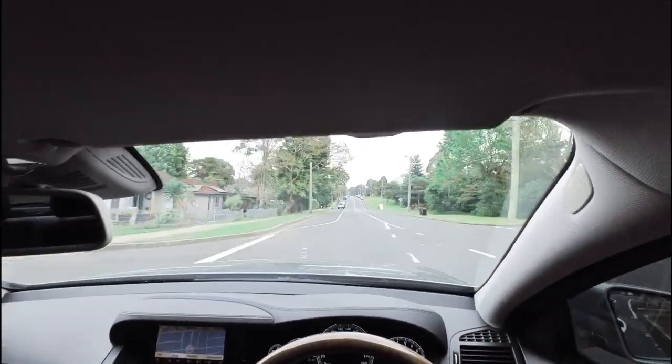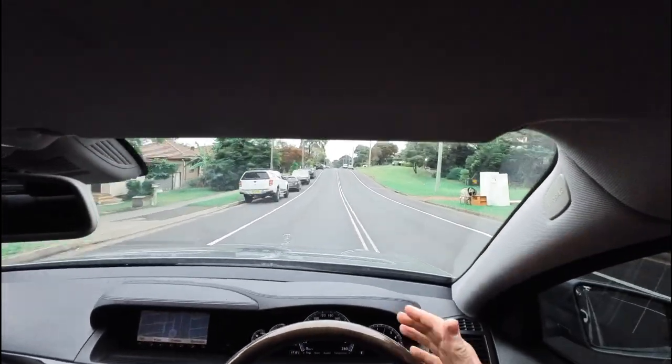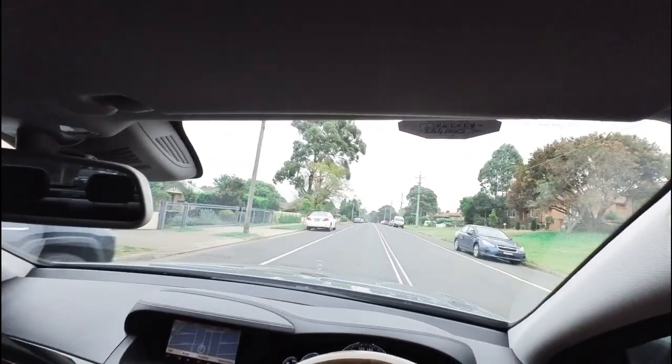So you can see there, that little thing there just went green. It just means that there's no cars around us. I'm not concerned with whether we're going to be doing lane change departure.